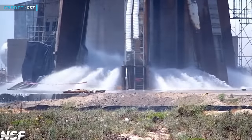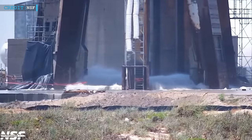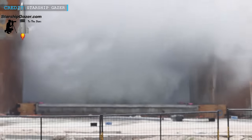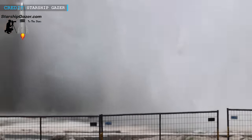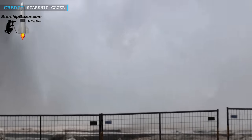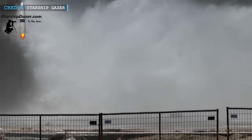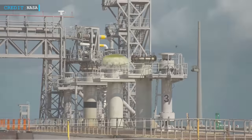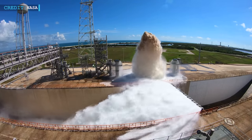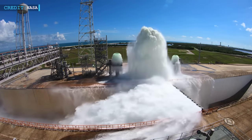But the water deluge system is here to protect the Starship rocket launch mount and the launch pad from these extreme conditions. During ignition and liftoff, the water sprays onto the launch pad, creating an impressive scene. In the recent test, they used thousands of gallons of water, delivered in less than a minute. While it may sound like a lot, it's actually only about half of what other launch platforms like NASA's SLS use in their deluge system. NASA's system releases about 450,000 gallons of water to control the energy during rocket ignition and liftoff.